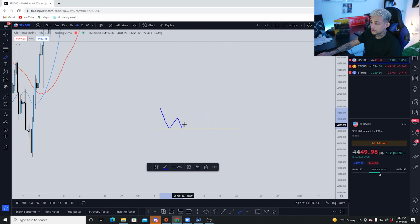Because if support were to be broken, essentially what we look for is that break of support and wait for that retest. In a situation like this, that happened on the S&P 500, what we saw was pretty much something like this, where price broke above support. So at this point in time, I'm going to be waiting to see if support actually holds again, and if it does, then I'll look to buy.